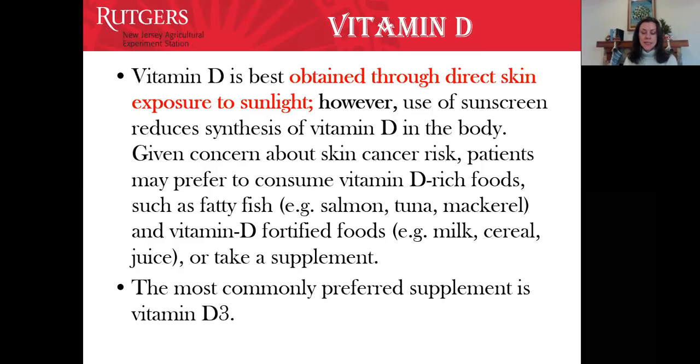These individuals and others who are at risk for vitamin D deficiency may require vitamin D supplementation. The recommended daily intake of vitamin D is 600 IU for adults up to age 70 and 800 for people over 70. Okay. Often it's difficult to get enough vitamin D from food or oral supplements. That's why sunlight is recommended.